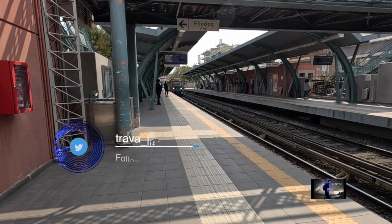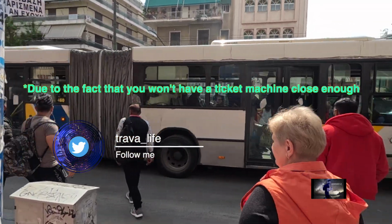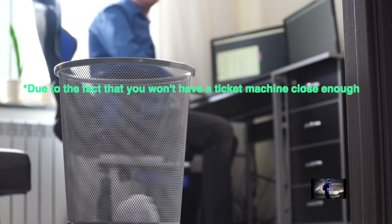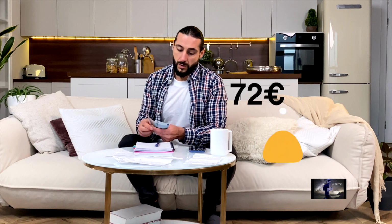So with that in mind, if you need to first use the bus to get somewhere, make sure you have bought a package with 24 hours at least, because if you have chosen the 90-minute option, once your ticket has been validated, it will be useless to you and you run the risk of a fine, which by the way is 60 times the price of a ticket, which makes it 72 euros.